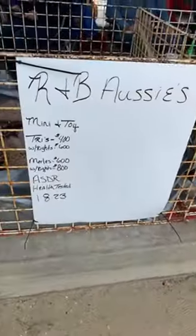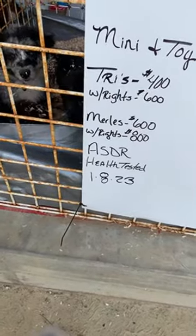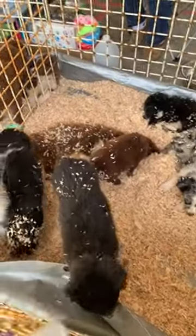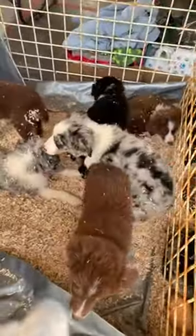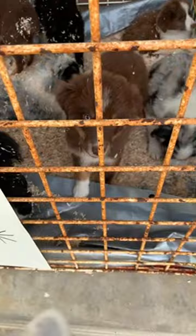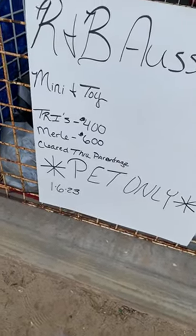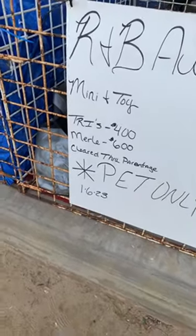Miniature schnauzers. Okay, R&B, mini toy, tris, Merles with rights, 800. So it'll give you the health tested, ASDR. Hi. Look at that. Them shavings just sticking all in their hair, huh? You're lucky it brushes right out. Look at your blue eyes. Oh my gosh, do they all have blue eyes? Look at your smile. Look at your tail wagging. Hey, you have a blue and a brown eye. I see. Hi. Pet only. Mini and toy. Tricolors 400, Merle 600, cleared through parentage.